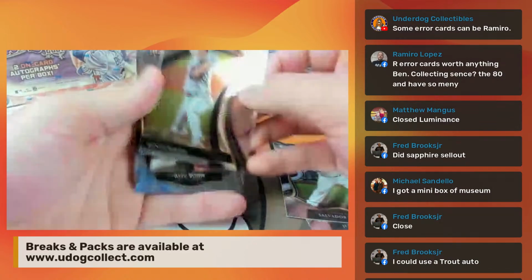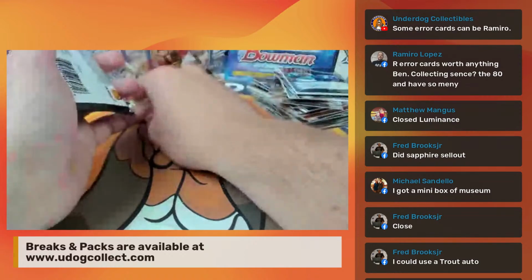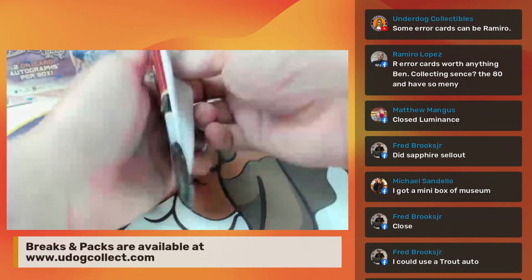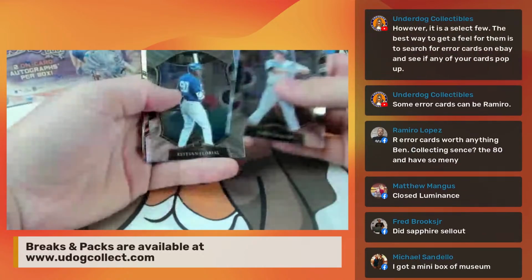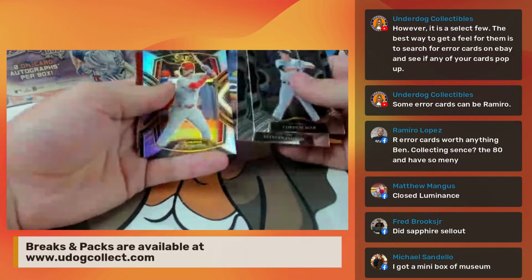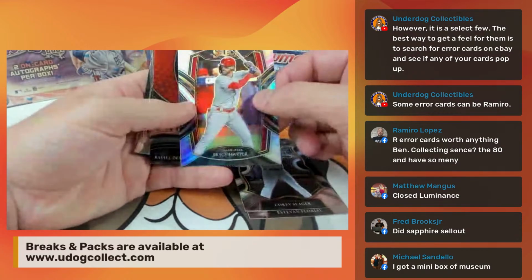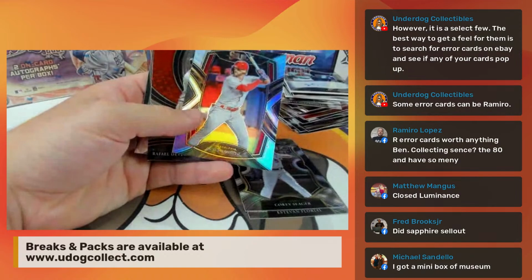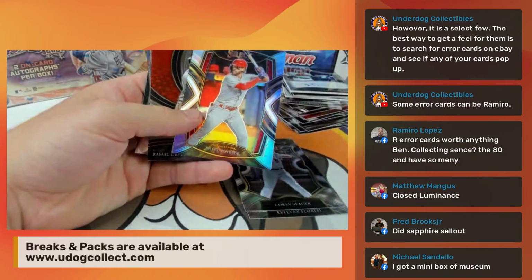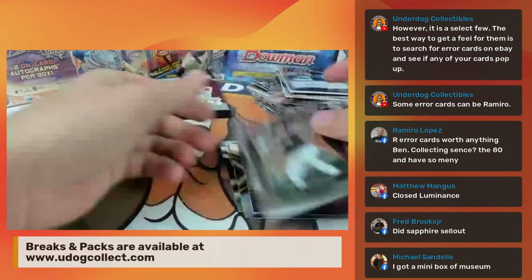Kenta Maeda and Alec Baum. 4 packs to go here, guys. Let's close it out with a big hit here. Here we go. Corey Seager, Estevan Florial. There's a Prism Bryce Harper. Very cool card. Going to NL East, Matthew Clark, Rafael Devers, and Nick Madrigal.